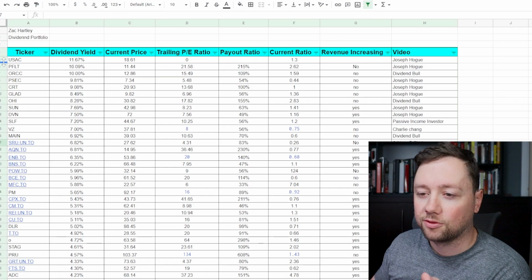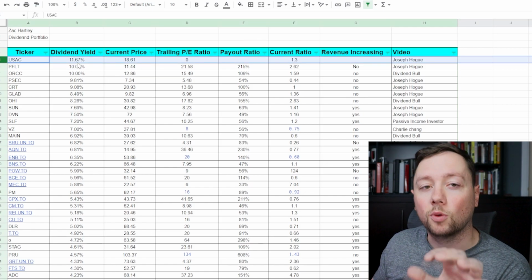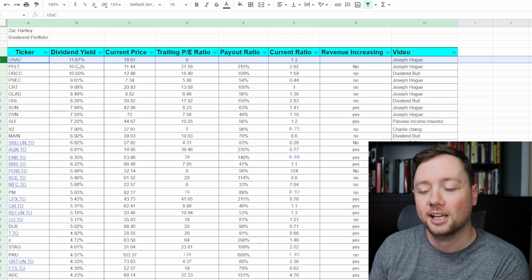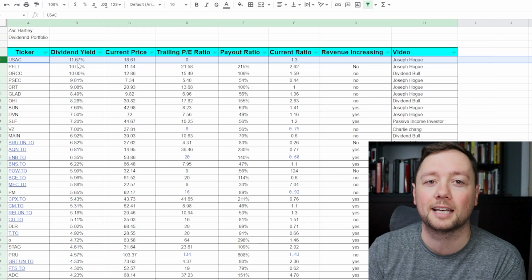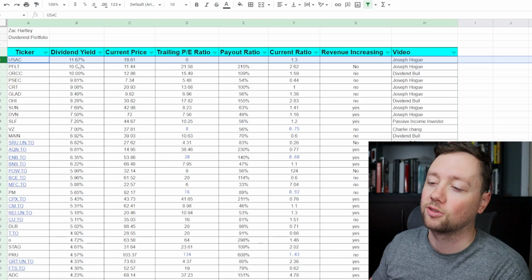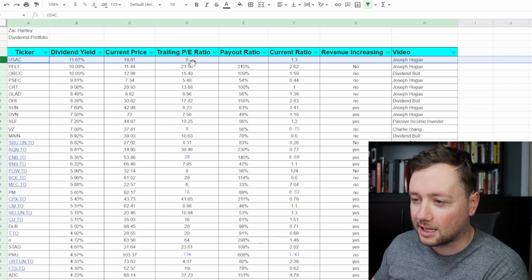Now, as you can see here, the first company is currently sitting at a dividend yield of 11.67%. But what you need to know is that that is an extremely high dividend yield, and it's usually not sustainable when it gets that high. So when we see something like that, we need to dig deeper, we need to dive further, because there's probably going to be some red flags. And very quickly, that is exactly what pops up.